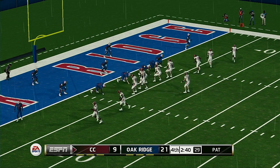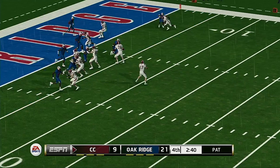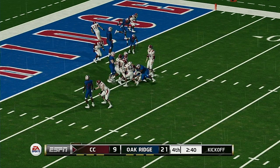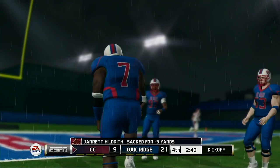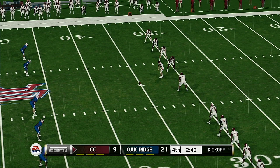Well, they're going to try for the 2-point conversion. Just under 3 to go in regulation. He scrambled. And they won't get the 2. It was a 13-play, 64-yard drive, but they just get 6 points after failing to convert for 2. So our score, 21-9.